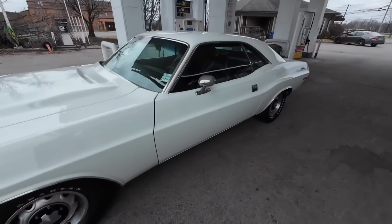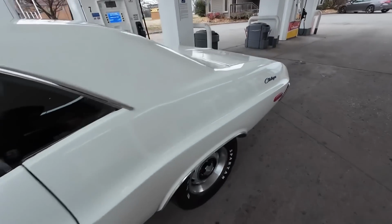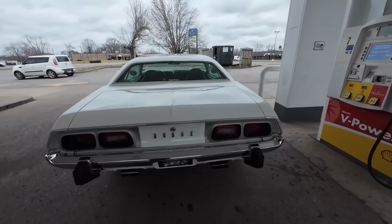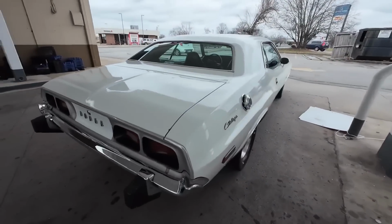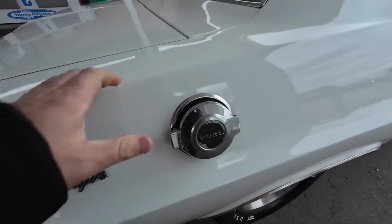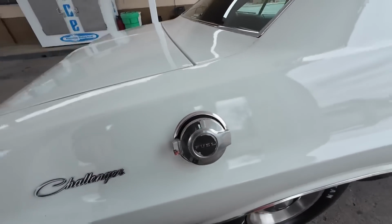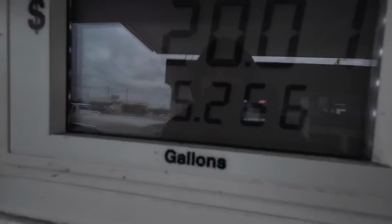Well, she held $20 worth of fuel. Now we just gotta figure out if the gas gauge works. What do y'all think? Could be another bet. Does the gas gauge work? Well, we're fixing to find out. Listen here. Pop the gas cap. We're looking at 93 octane, about 5 gallons for 20 bucks.